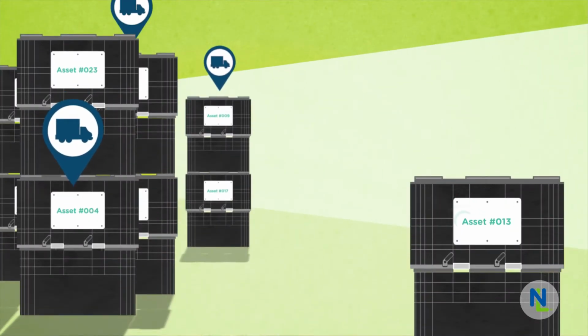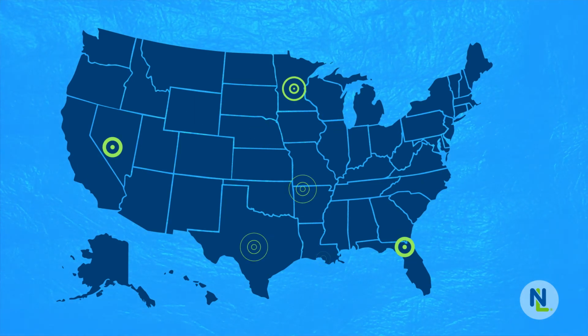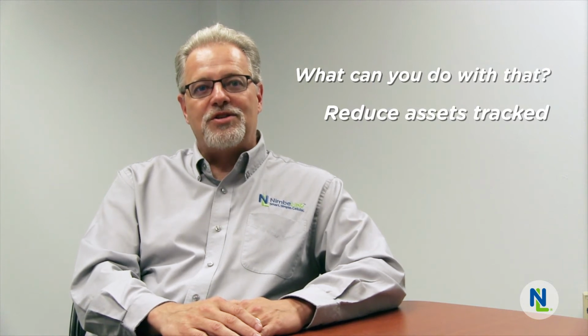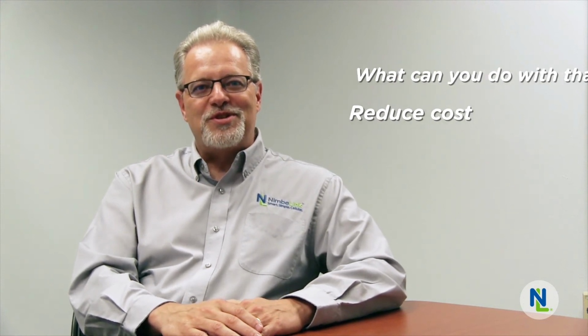So let's talk about some of the specific applications for the asset tracker, just to get you thinking about how you might use this new solution. What if you have assets that are in your supply chain? If you have a hub and spoke distribution model where you have thousands or hundreds of units in various places in the United States, but you lose track of them because they're at a warehouse or somewhere where you just don't have easy access to visualization. If you have an asset tracker on them, you can know where they are at all times. What can you do with that? Improve customer satisfaction and possibly take out a certain percentage of the assets that you have on your balance sheet out in the distribution center. Wouldn't that be great, to be able to reduce your assets and increase customer satisfaction?